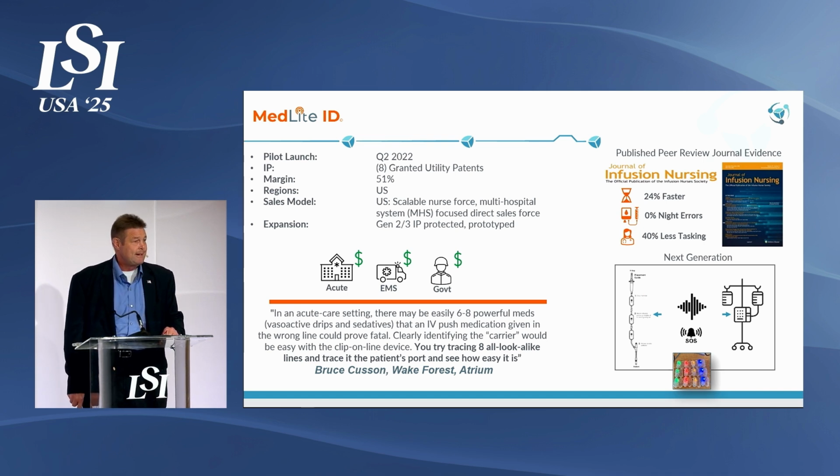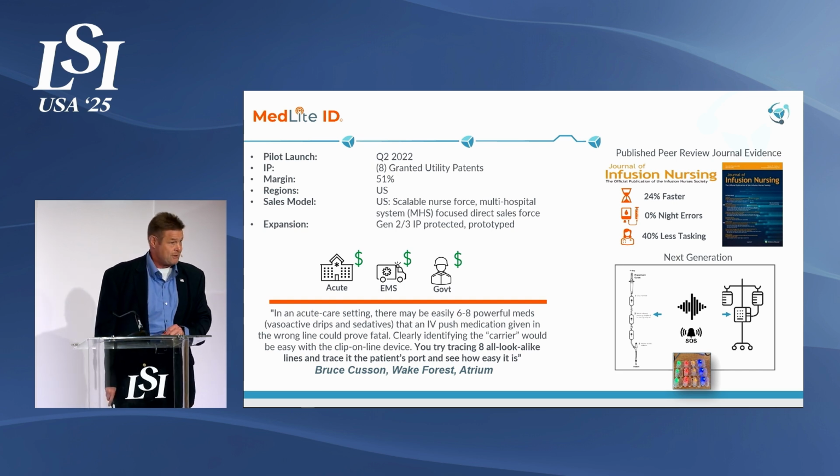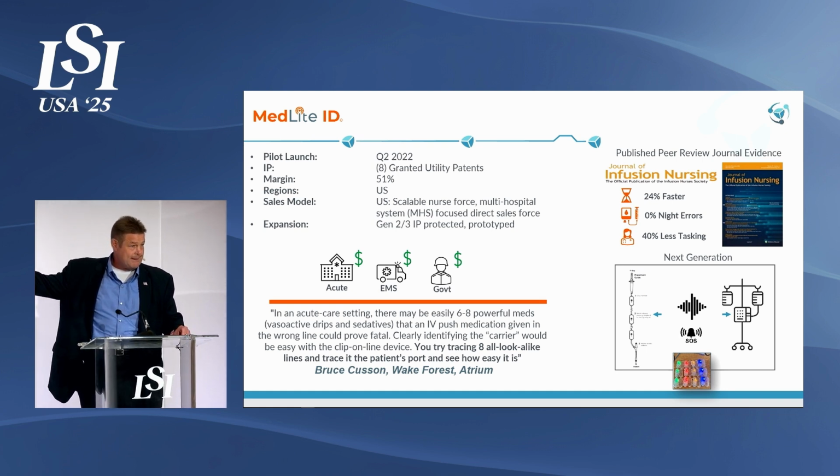Wake Forest Advocate, fifth largest health system in the US, did our clinical study against the current standard of care, tape and labels. The results were phenomenal: almost 25% faster than the current standard of care, 0 errors at night, which, as you all know, if you've been in the ICU, it's usually dark anyway. And maybe most importantly, in that workforce that I mentioned, on the NASA scale, 40% less mentally and physically taxing on the clinician.